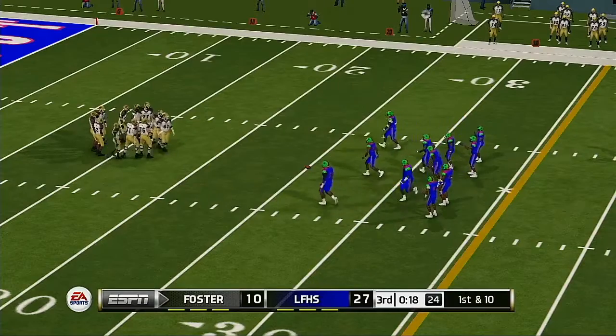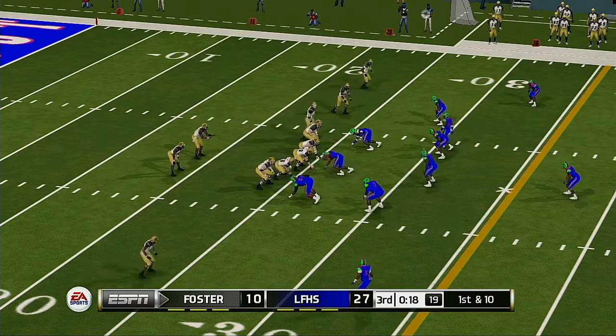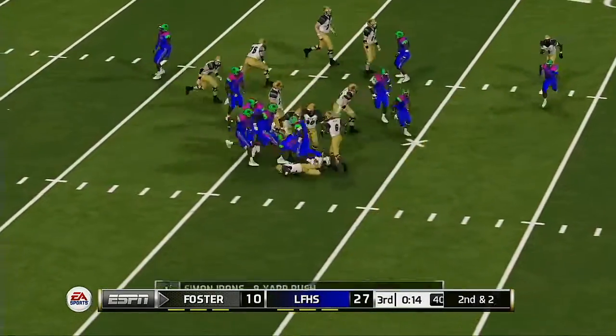Their last drive ended in a punt, so this quarterback's going to be looking for something better on this drive. If they're going to make a comeback in this game, it's going to have to start now. This offense has to get rolling. Brought down at the 33.